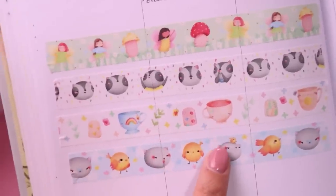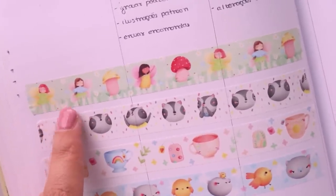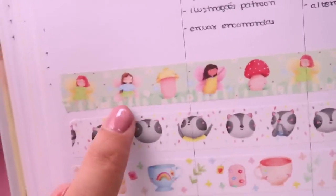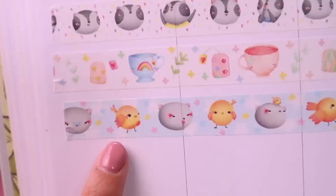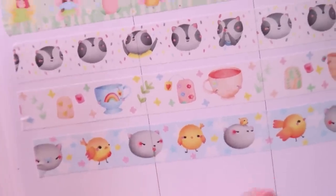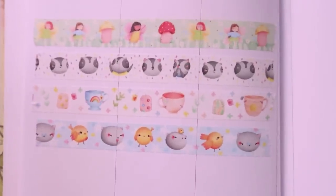Then we have the T one. This is like the pattern. And this is the fairy one that has a lot of flowers and grass and all kinds of things. And then Steve and the little bird. And I really love the color combo on this one. And yeah, this is the final result of the four washi tapes. I'm so happy with them.